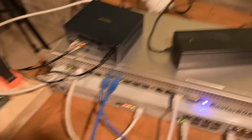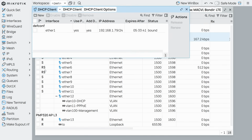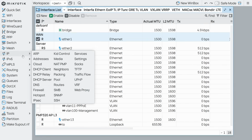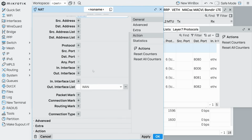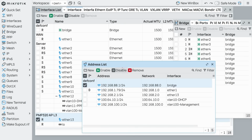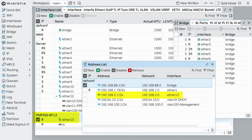Okay, let's take a look at the MikroTik router. There isn't a lot going on here in this simple test with the AP in routed mode, but we have a WAN port set up with a DHCP client and NAT enabled to share the IP it gets from my home network with the rest of the private IPs on the router. I have the 192.168.88 subnet set up for the server, the CMM4, and my laptop. I also have the 192.168.2 subnet set up for the PMP320 access point.